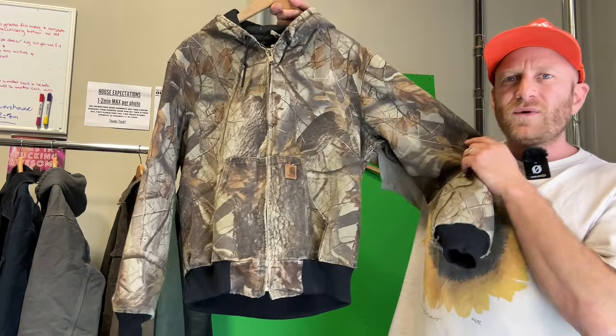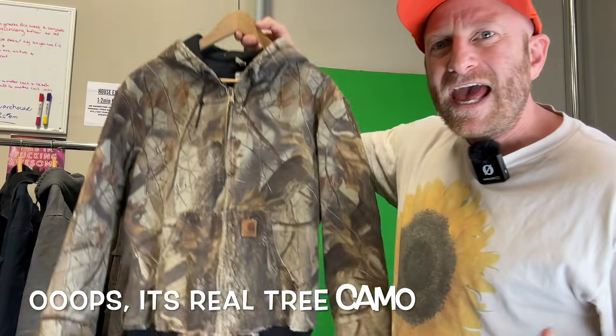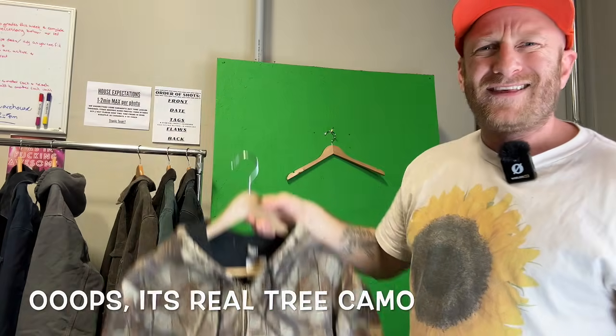I've seen most colorways in this Detroit. Here's one in a beautiful woodland camo. But yeah, it comes in like bright colors, pinks, teals. There's another version of the same jacket, of the active jacket, that has like an open bottom for women. That's like a female specific style.